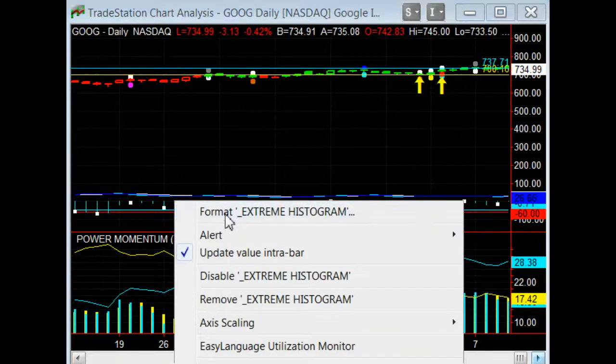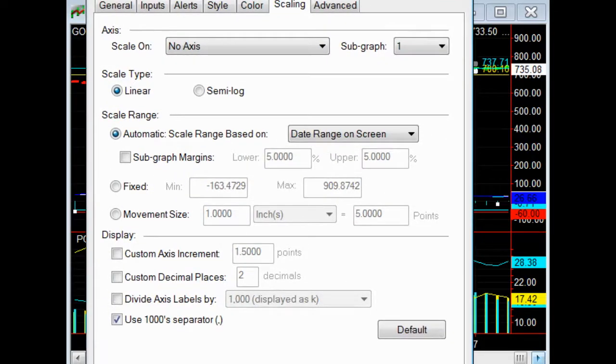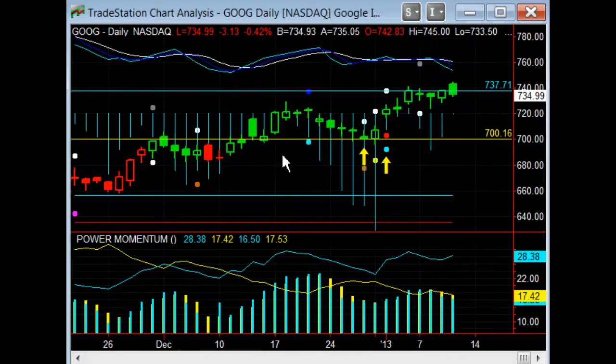So we have to format it, and we don't want it same as underlying. It's got to be no axis. And once we do the no axis, price then can be there, and the extreme histogram is floating behind it, theoretically behind price, having no real relation to price, just its zero line and being above and below, and it's just kind of centered. But it was good from a visual standpoint because it could let you visually see how to interpret, know when price is overbought versus oversold, that kind of setup.